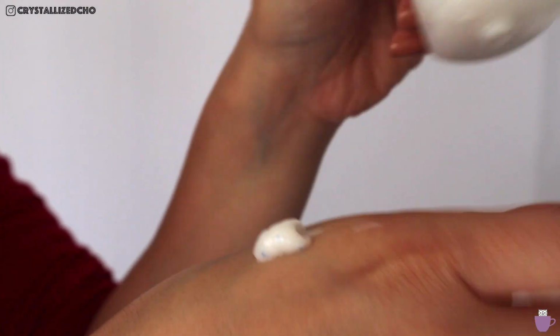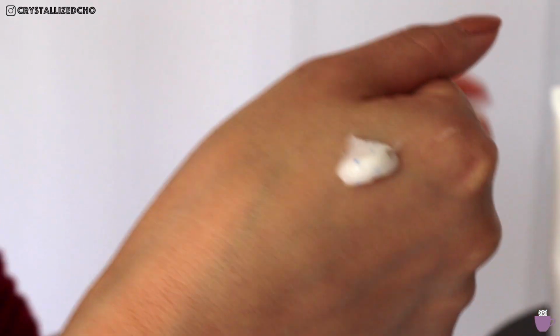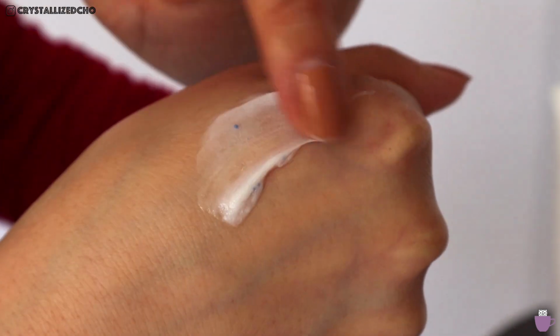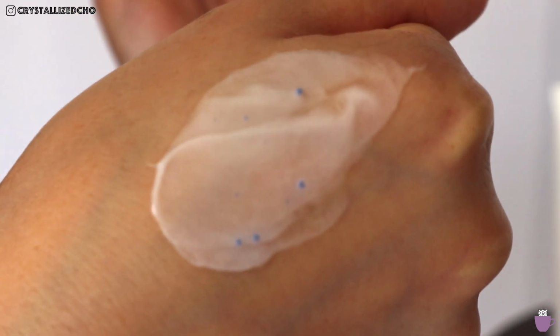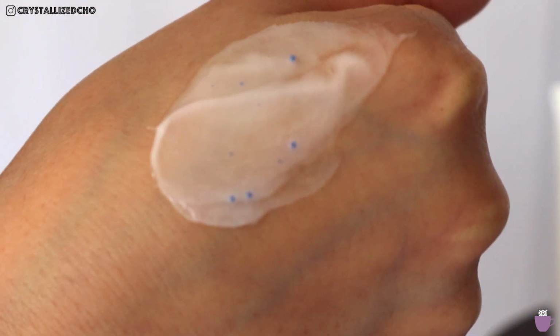This one's, I would say, the creamiest texture. It's a very thick, creamy texture with these blue vitamin E beads, and blue vitamin E beads help feed the skin some antioxidants and also give that clean, refreshed feeling after you wash your face. I recommend it for acne-prone and oily skin types to use it maybe every day.